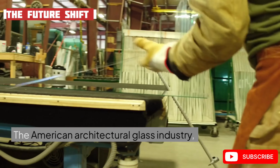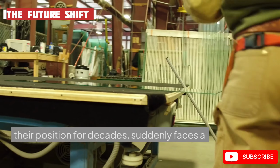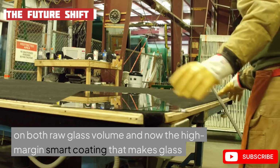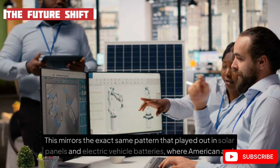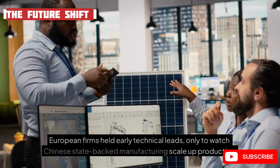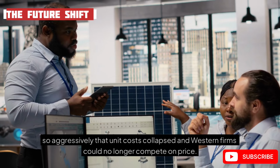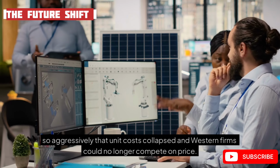The American architectural glass industry, dominated by companies that have held their position for decades, suddenly faces a foreign competitor that can undercut them on both raw glass volume and now the high-margin smart coating that makes glass genuinely valuable. This mirrors the exact same pattern that played out in solar panels and electric vehicle batteries, where American and European firms held early technical leads, only to watch Chinese state-backed manufacturing scale up production so aggressively that unit costs collapsed, and Western firms could no longer compete on price.